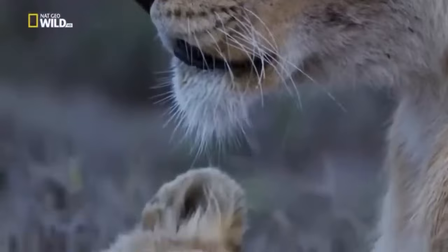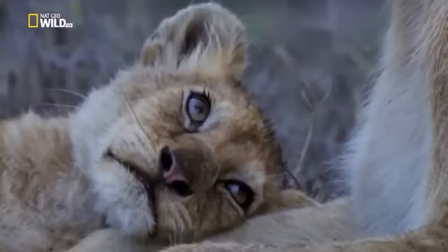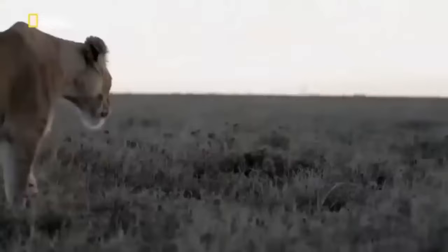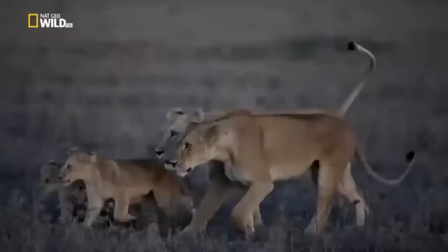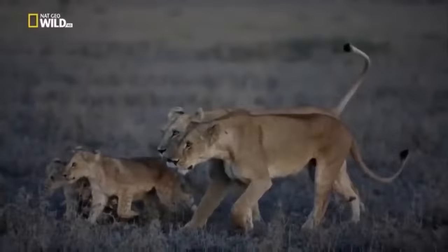Lion numbers are lower than they've ever been. Fragmentation's happening with the human population exploding all over Africa. And we were trying to figure out a way to tell the world about it in a substantial way. We were looking for a situation that would have a scarcity, and so therefore there would be an element of drama in what's going on with the animal.